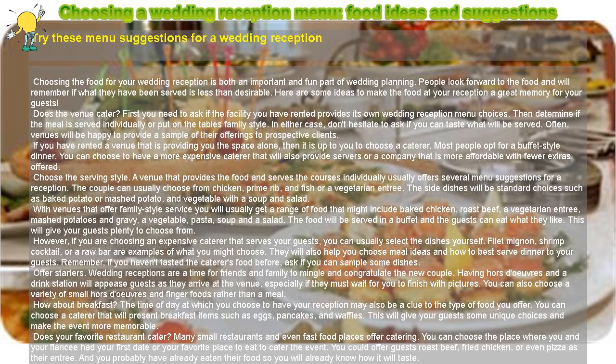However, many of these establishments will deliver and even serve the food they make for your wedding. If you are unsure if they cater, just ask. Many restaurants do not advertise the service.